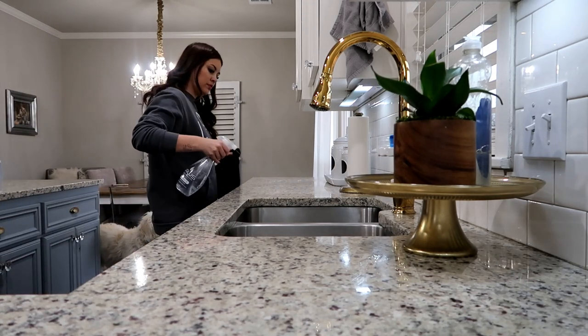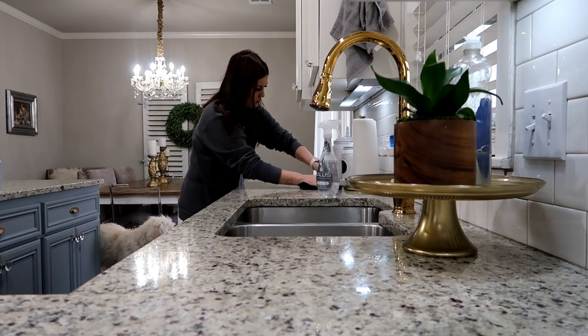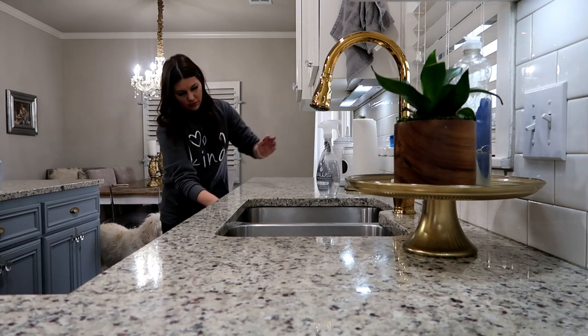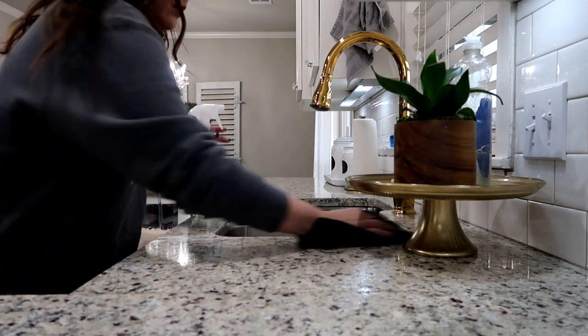Now I'm gonna take my Jaws granite cleaner to clean off my granite countertops. When it comes to cleaners, I love granite cleaners. I really do. Jaws has an amazing one. I used to use Method. I don't use it that often. I still have a bottle below my sink that I occasionally use just because I haven't finished it up.